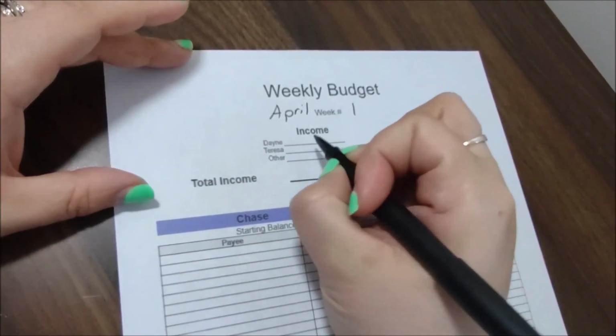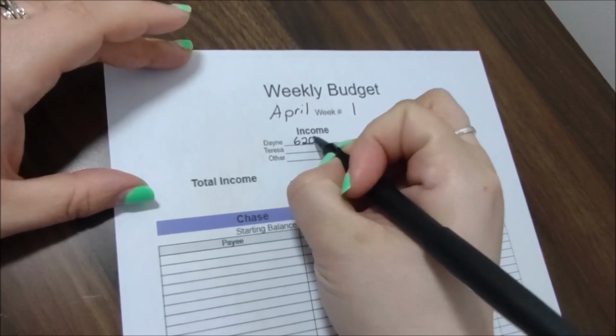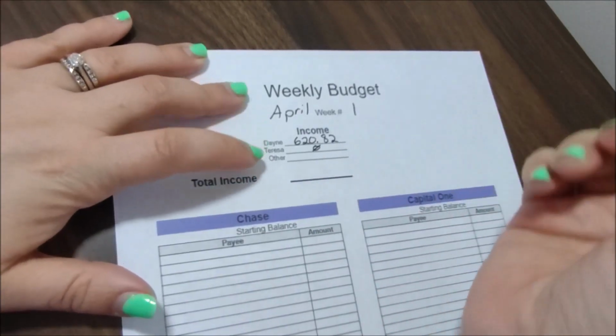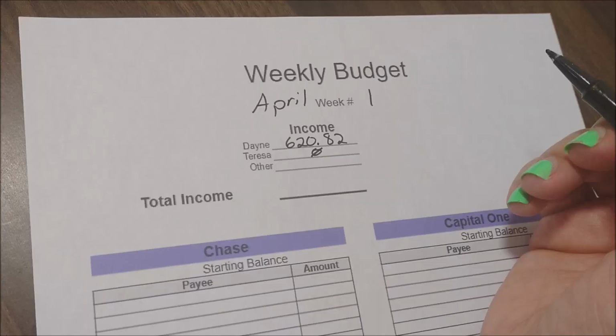So this week, Dane got paid, and it was $620.82. I did not get paid this week. We're on alternating weeks right now, which is kind of nice at least. Let me zoom you in a little bit.